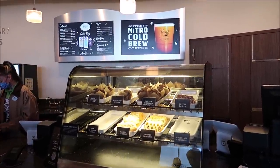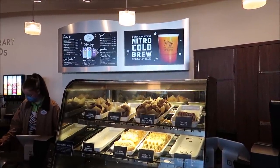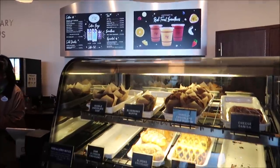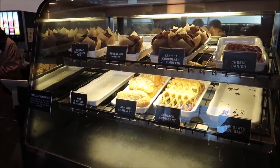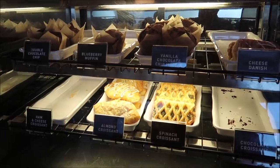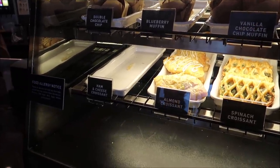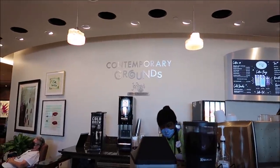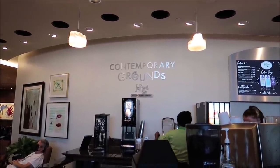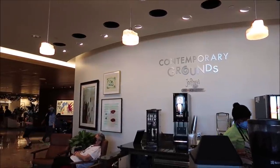One of the things I've always wanted to do was the latte art here. I don't know if they do personalization, but you can get a Mickey or Minnie on your coffee, and it only costs an additional 50 cents. But also, take a look at all the cool bakery items they have. A spinach croissant, almond croissant, a vanilla cocoa latte chip muffin, and a ham and cheese croissant. I also love the name of this Joffrey's location, Contemporary Grounds. Very clever. And also, they have some nice coffee artwork above Donald's hats right there.